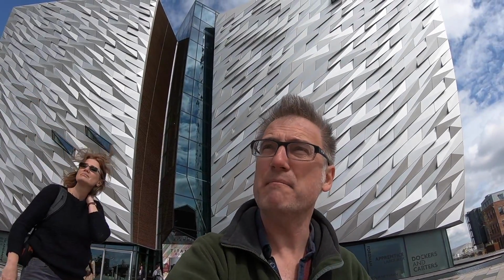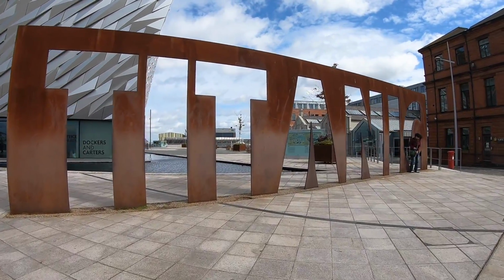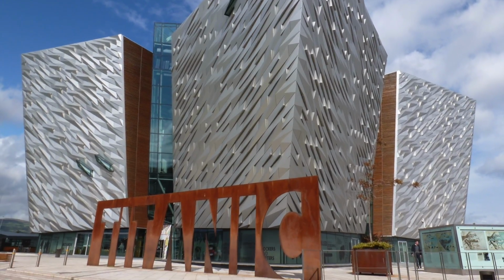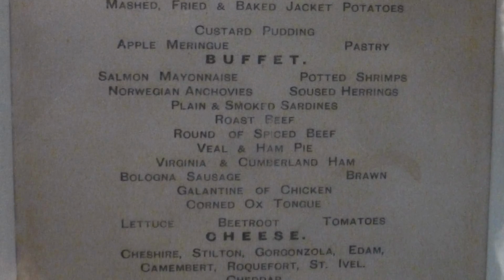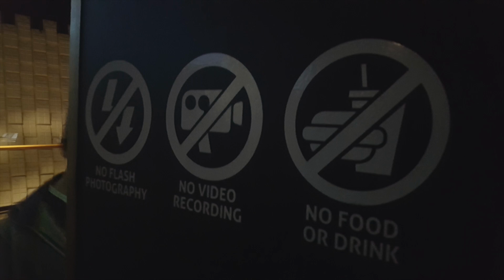That behind me is the Titanic Museum in Belfast. Doesn't it look impressive? It's cold and there's rain coming in over there, so we're going to be a bit quick. No videos in there, so that is why you're seeing us outside right now.